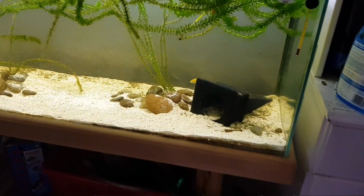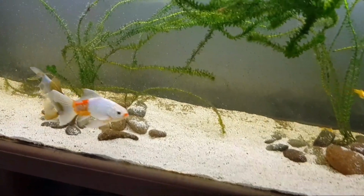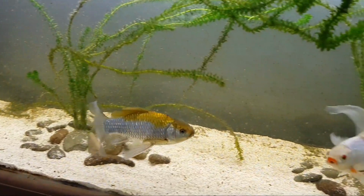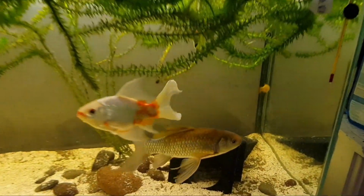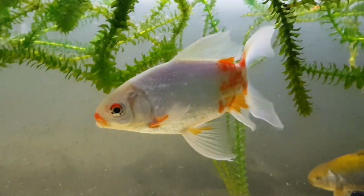It's a 4-foot tank with 2 comets, 2 standard sort of goldfish. Yeah, comet. And then a sailfin with just 2 gold barbs there. They were just feeder fish. Just wanted to try and get a few sort of dither fish to make the tank a bit more attractive and a bit more personality.